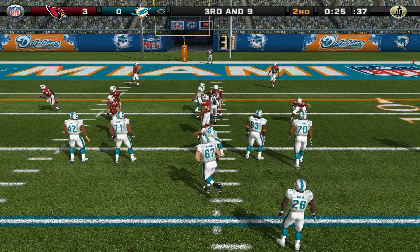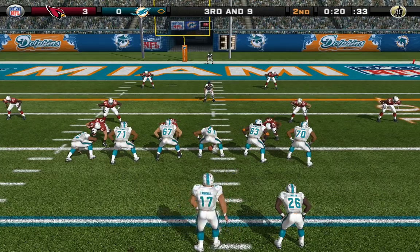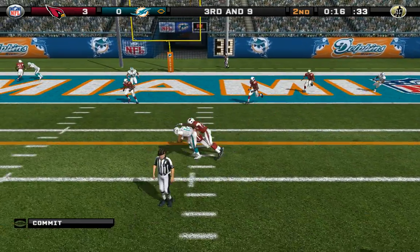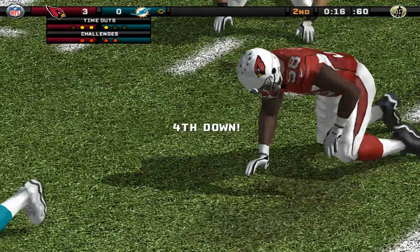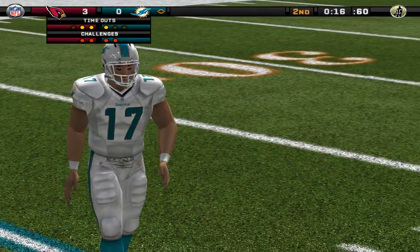You know what this does? It keeps one defense on the field, and it doesn't let them get the right personnel in there sometimes. They'll bring the blitz. Throws it right on target to the wide receiver. The completion does not get enough for the first down, so it looks like they'll send in their field goal unit.